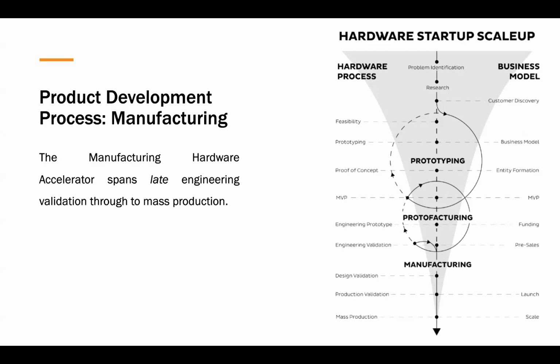So on the technical side, we're talking about either late in the engineering validation stage. So that means that you have an engineering prototype, something that you've gone through at least a little bit of design for manufacturing. You maybe know what manufacturing processes you're planning to use. You've done a pilot test maybe with customers to make sure that you design something that they actually like, they can use, has the right features.